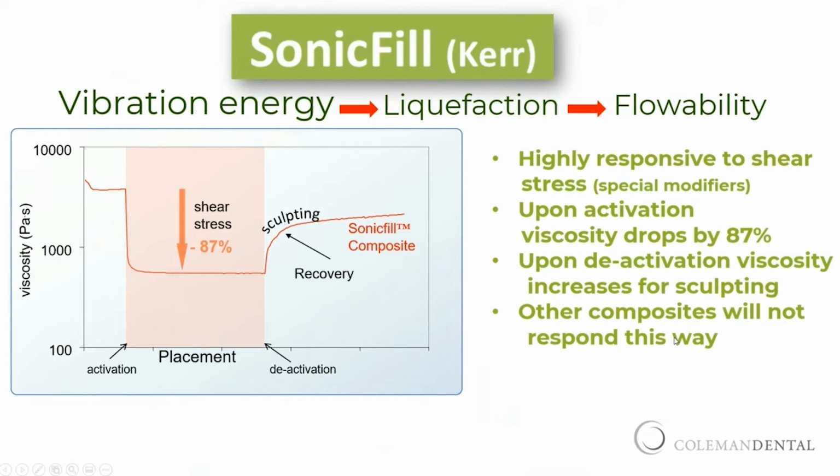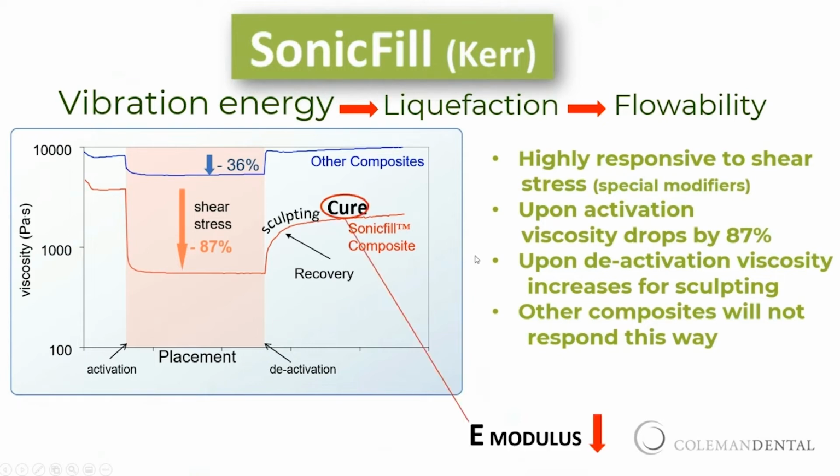Other composites, because I thought, well, gosh, why don't I just take the composite that I'm using now, place it in there, take my ultrasonic scaler, stick it in the middle of it, and push down. So I'm creating sonic energy within the material, just the normal material. And I understand, that makes sense, but regular composites, because they're not built in almost a ball fashion, like Sonic Fill is, the physics just don't allow it to create that level of viscosity drop. So you do get some, but nothing like what you do with the material that was designed for that.